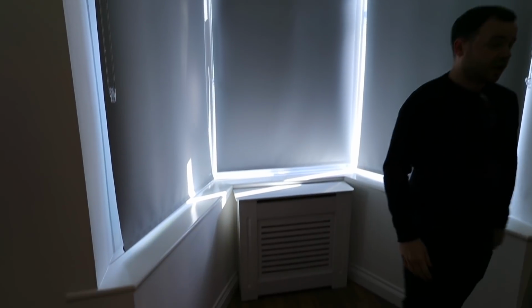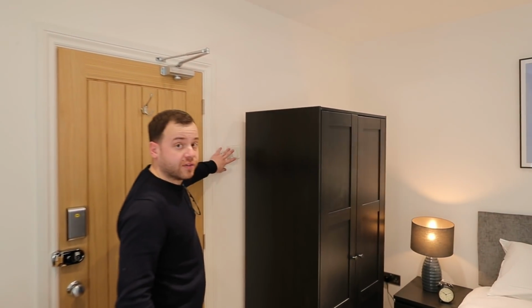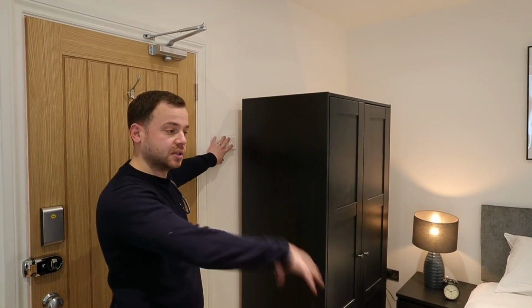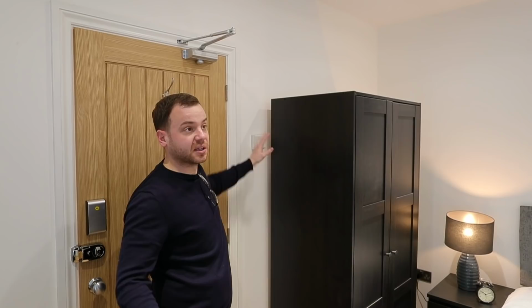Radiator in every room. And one of the great features about the way that we've done this setup is that every room can have the temperature controlled by the person living in the bedroom. So they could set the temperature and change it to how they like it to be in the room.